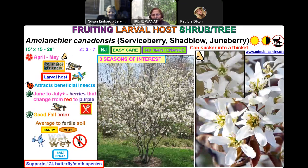Another wonderful spring blooming plant is Amelanchier or serviceberry, and there is more than one species of this in our area. This one is canadensis. Yes, it grows in Canada, but it doesn't mean that it only grows in Canada. It really means that it grows up north. These are the blooms, and they come even before the leaves come in.